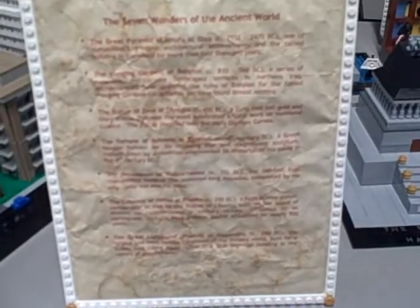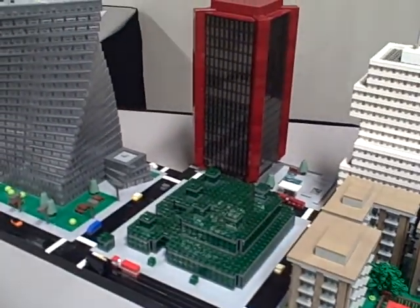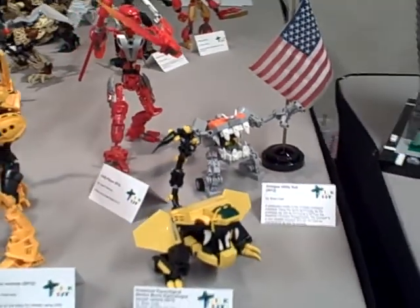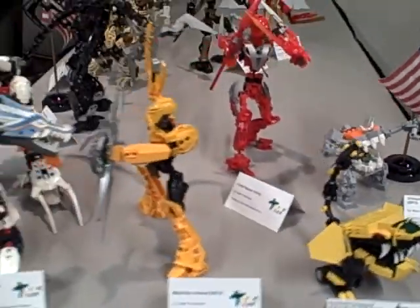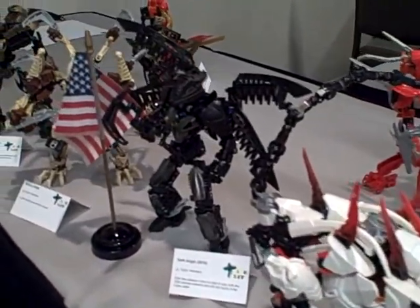Here we have a description of all of them. Next to this is Micropolis Business District. Wonderful microscale. We have the builder Justin Vaughn. We have a bunch of Bionicles. Excellent. Done by various builders.